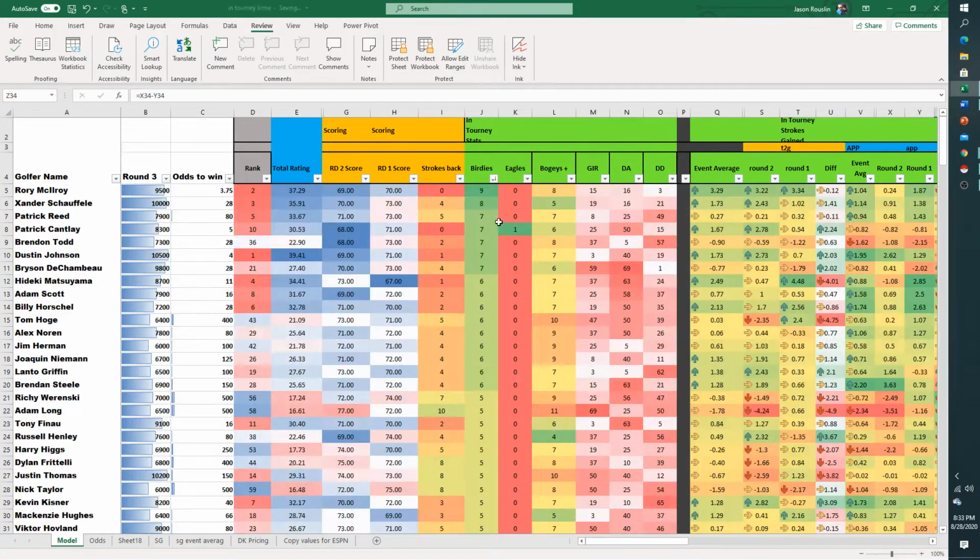Of course, the last thing we want to look for, birdie or better. That is just so important with all the high scoring. You need as many birdies as you can get. So of course we take a look at that.